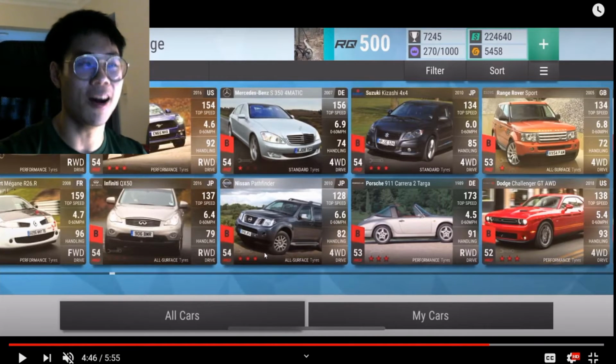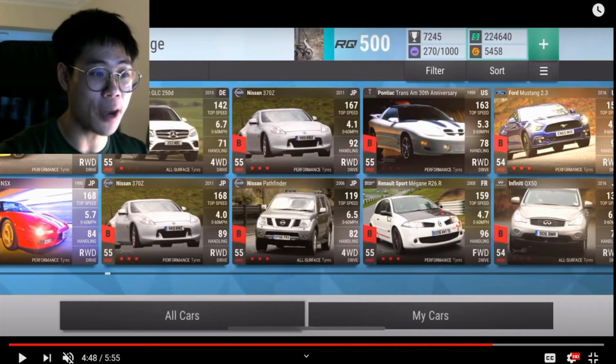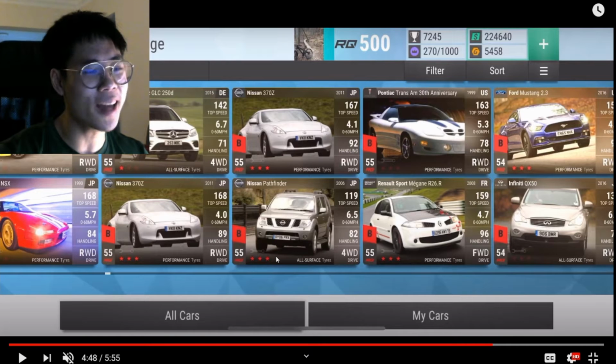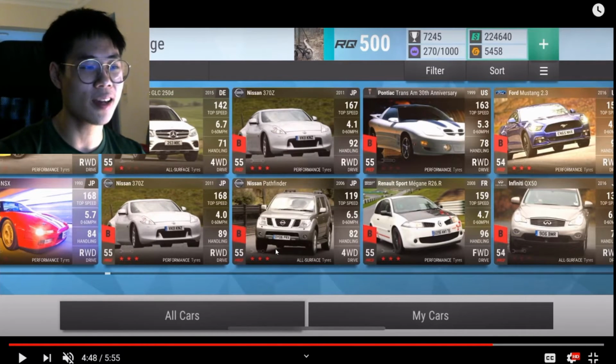If I'm wrong, also do let me know. But yeah, I think that's 996, which is really interesting. Nissan Pathfinder as well. Is this 996? I don't remember. I think they start with a base handling of like 78, don't they?